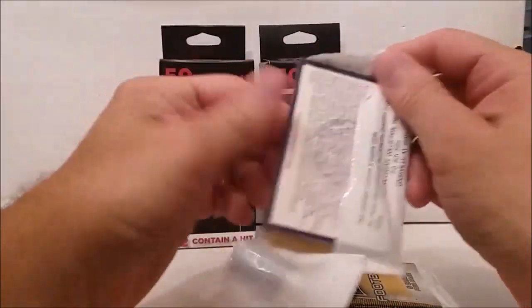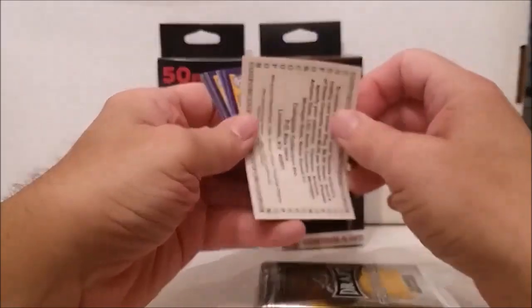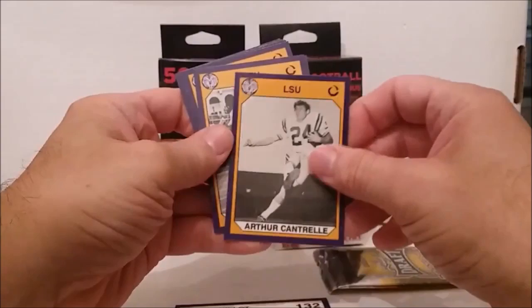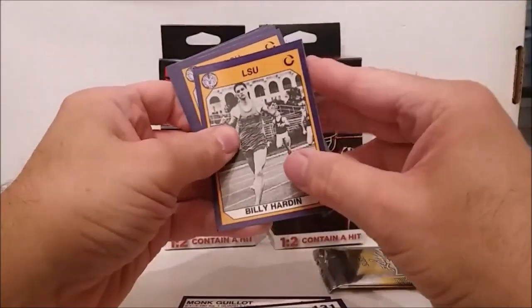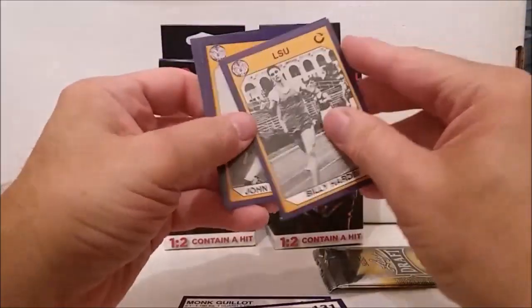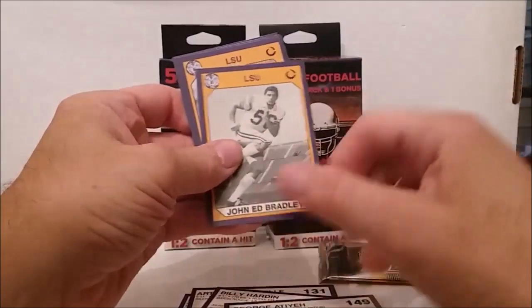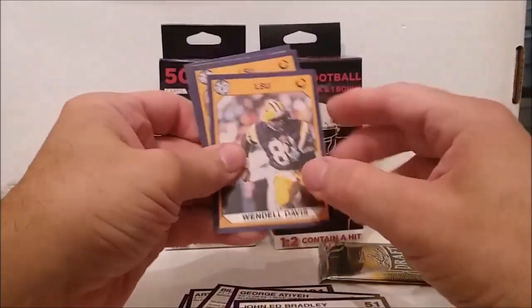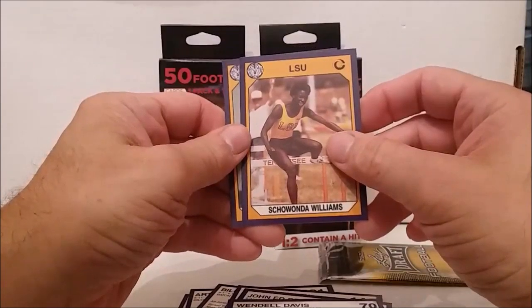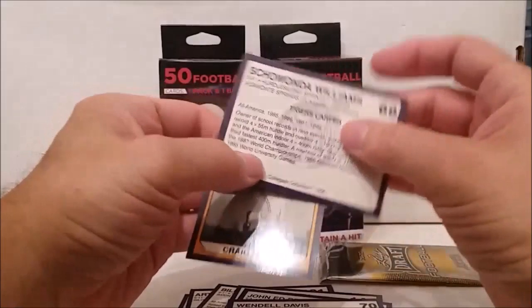There we go. Let's see if it gets some basketball players. All right. Monk Gilliatt. Arthur Cantrell. Billy Harden. Track and field, apparently. George, we had this guy one time before. John Ed Bradley. Wendell Davis. Wanda Williams. Another track and field. And Craig Burns.